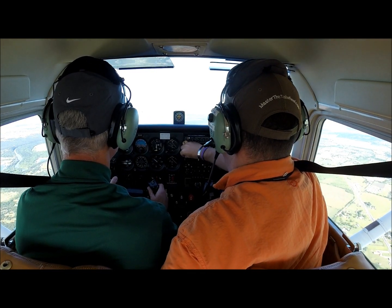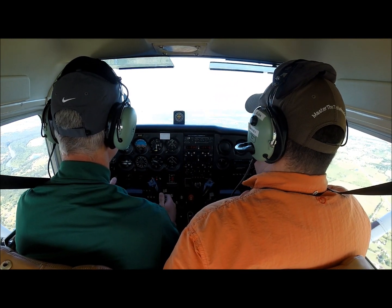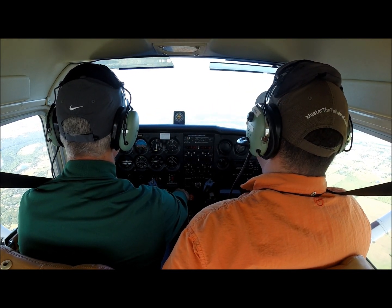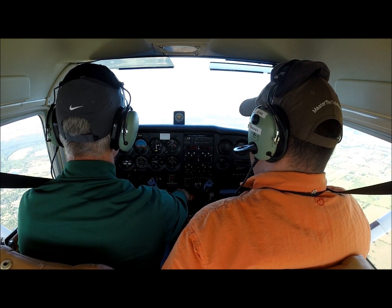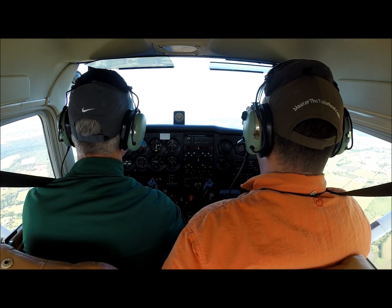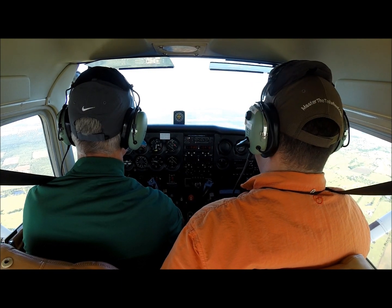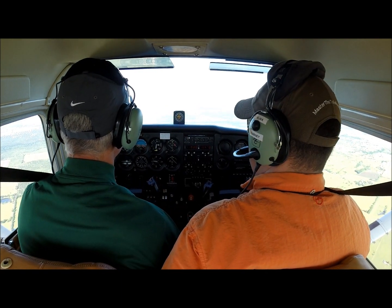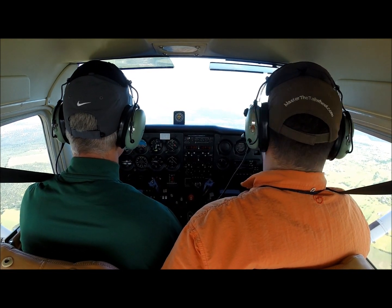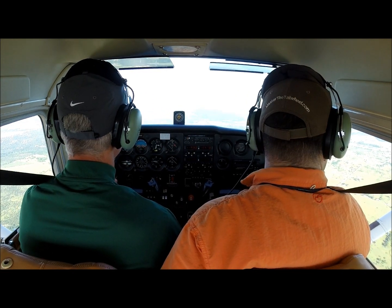Runway 19, clear touch and go. Alright, looks good. Go ahead and retard that power to about 2200. And then once that's set, you can go ahead and roll that trim wheel forward if you need to get rid of any control pressure. And we'll see what we got. Pretty good right there, I think. Looks good to me.